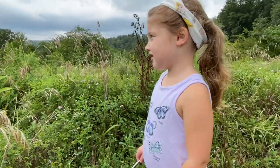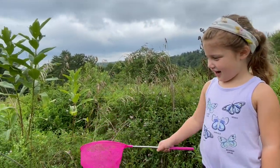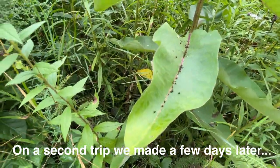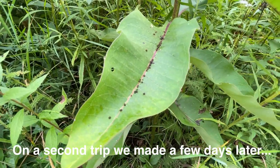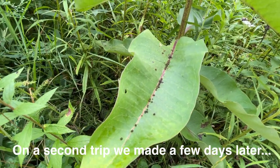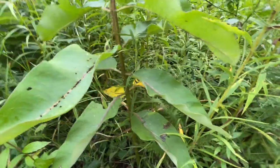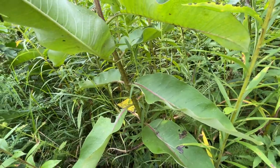Tilly, do you see the caterpillar? Yeah. Do you want to collect that one? Yeah. Okay. That looks a lot like what's called caterpillar frass, caterpillar poop. So I'm going to look extra carefully at, oh, Tilly, what?